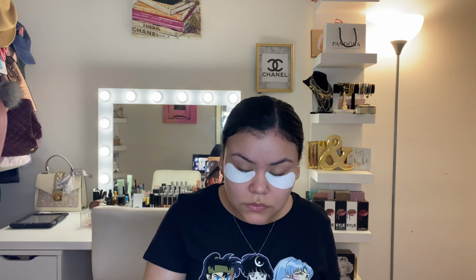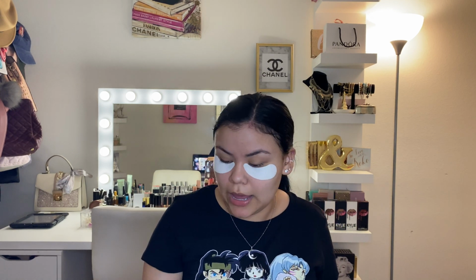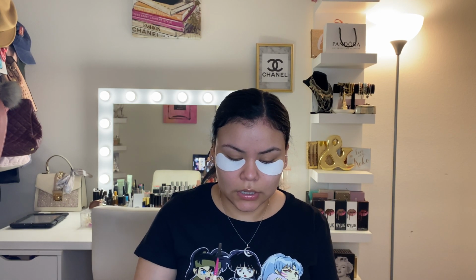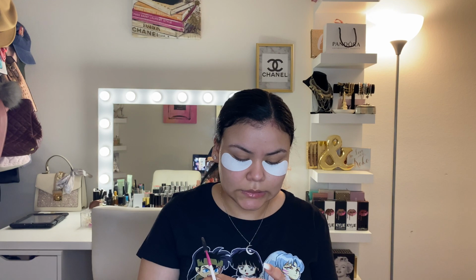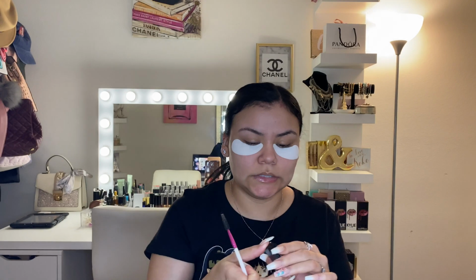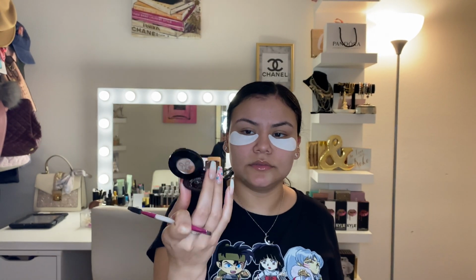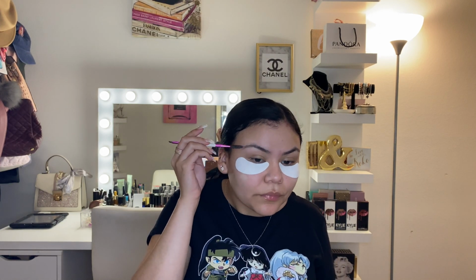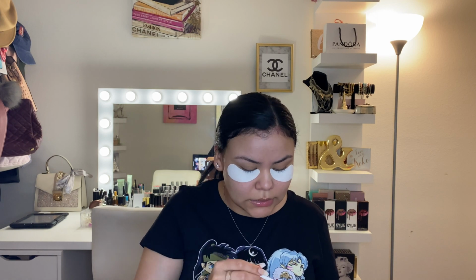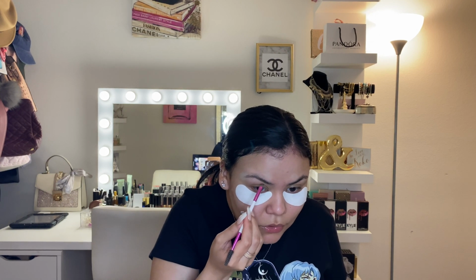For my brows, I'm gonna go through them with the spoolie first, and for my eyebrows, I'm gonna be using this Anastasia brow powder duo. It looks like this. It's just brow powder. Sometimes I like to use the pomade, but today I want a softer brow, so I feel like powders give you that softer brow.